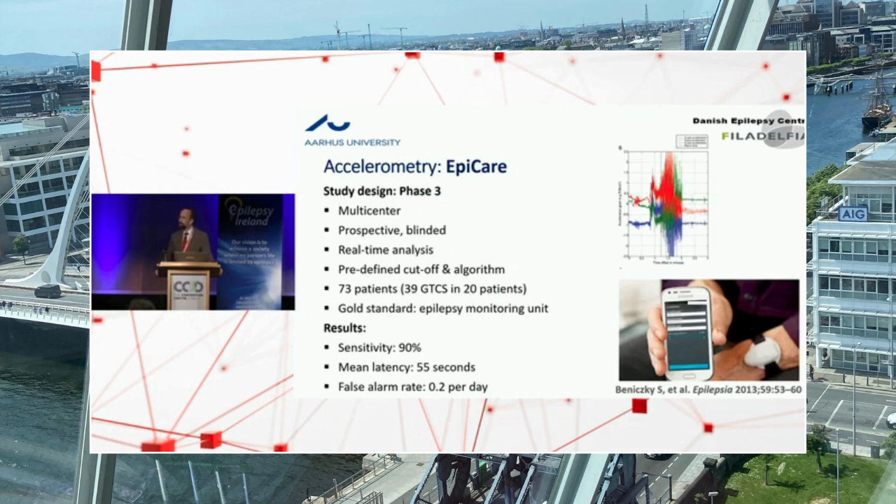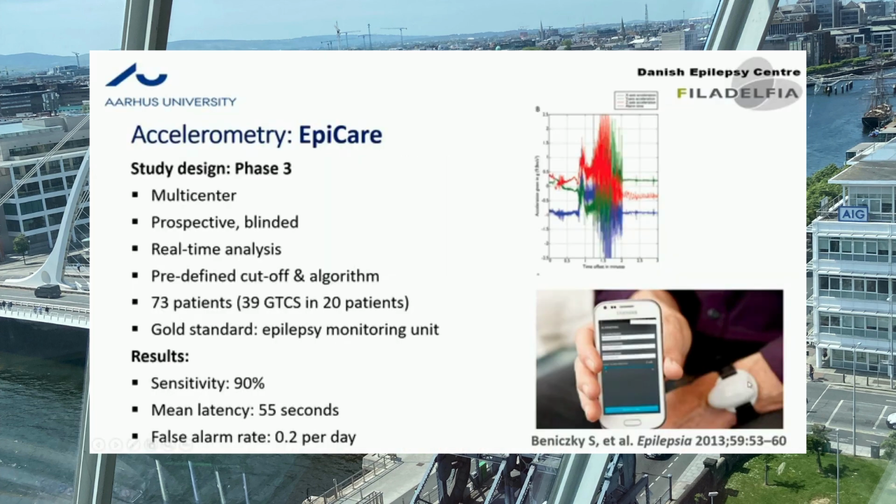Now let me show you a couple of devices which have been validated in robust phase 3 trials. And probably the mother of all seizure detection devices, wearable seizure detection devices, are those based on accelerometry. So these are movement sensors. Here you can see this device.